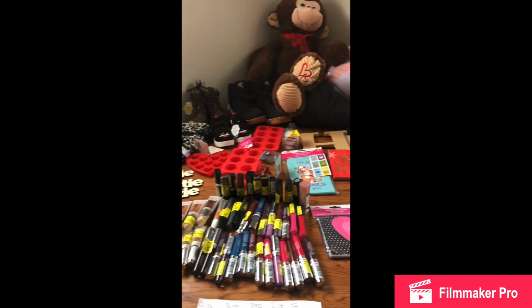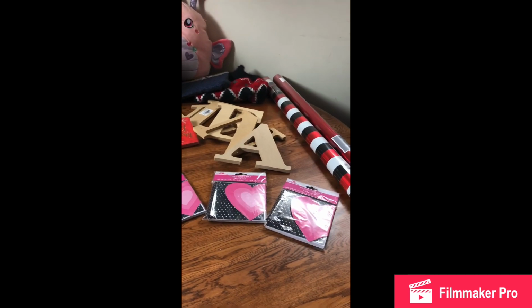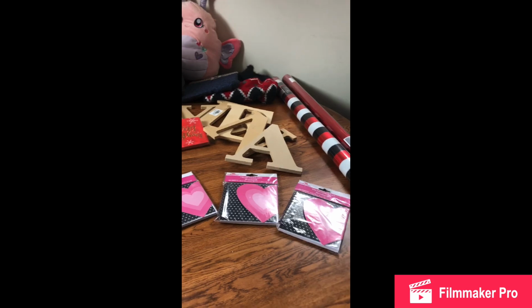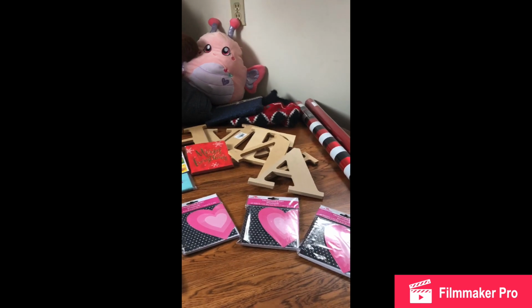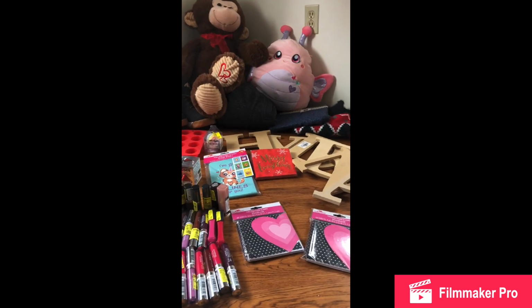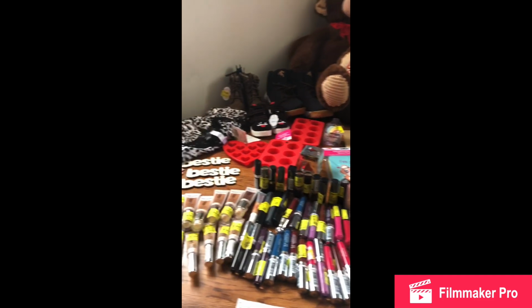But I'm going to break it down for you. And yeah, here so you can kind of see all the stuff I got. I'll do closer ups here in just a moment. The only thing that wasn't like a discounted deal or anything like that that I wouldn't have just normally got is those letters. But I have some artsy stuff to make for somebody, so I needed to get the letters. So I figured why not use my overage of money to buy them.